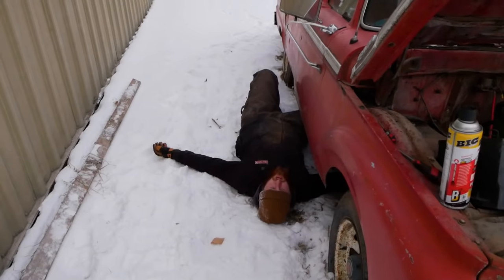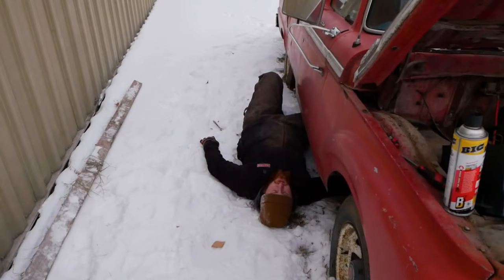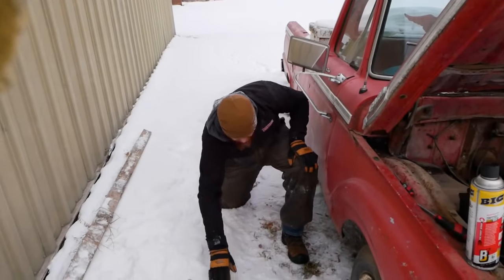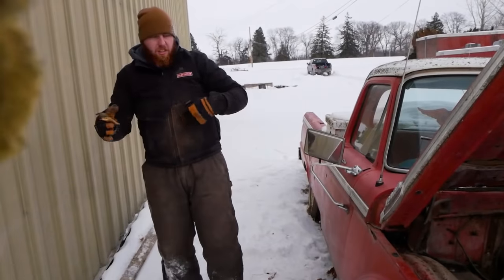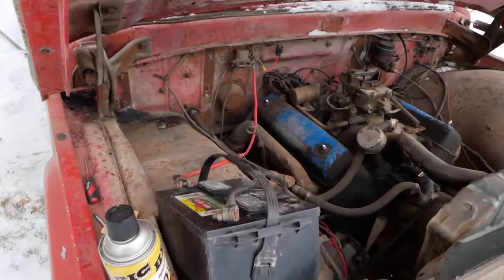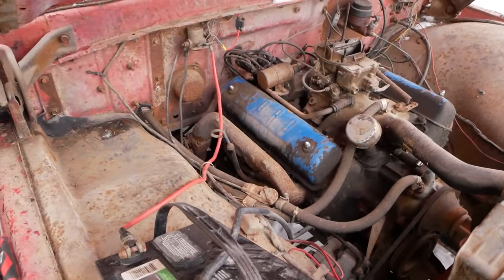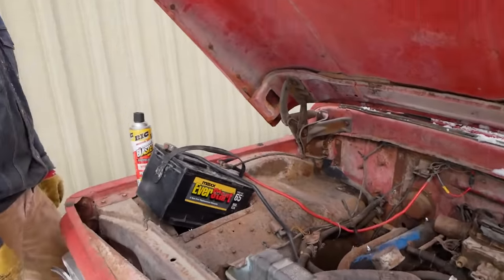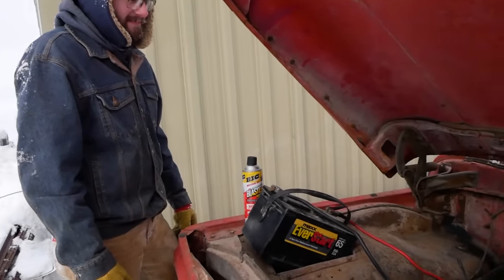That's exactly one Kevin in overalls tall. I was just touching everything the whole time. She moved around a little bit with a screwdriver, threw some PB Blaster on her. We'll see if I was able to get the teeth to do something. I don't know. Well, that didn't work. Nope. Let's go ahead and pop that starter off. It doesn't look that bad. And we'll go clean it up and make sure we have a working starter and then try this again.